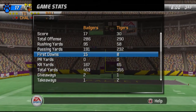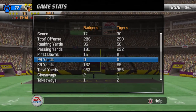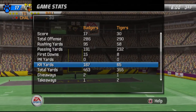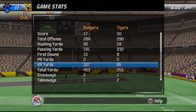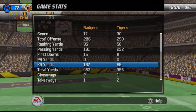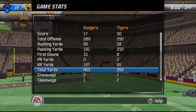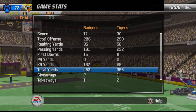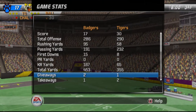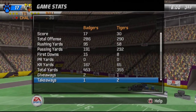Badgers got 15 first downs. Tigers got 8. Punt return yards are 0 for both. 167 kick return yards by the Badgers. Badgers almost took a kickoff back for a touchdown. Tigers with 65 kick return yards. Badgers will top this off with 453 total yards. Tigers have 355. So Tigers will end up taking away two of the Badgers' balls, and Badgers will take away one.